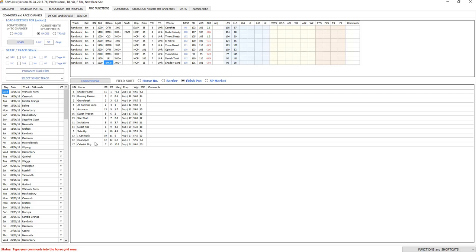A few strange rides here. Cosmopole, very weird. Starshaft doesn't have a lot of luck, but from the inside gate couldn't expect it. Super Tycoon misses the kick, gets well back, and is quite a good run out of its grade. All Summer Long doesn't have too much luck.